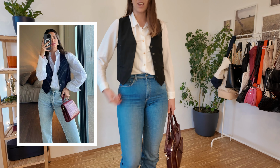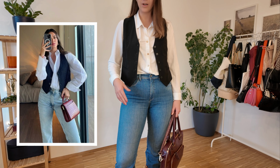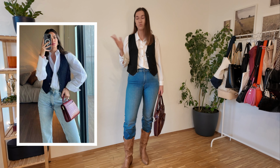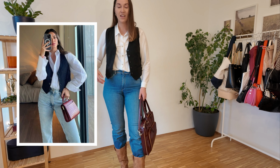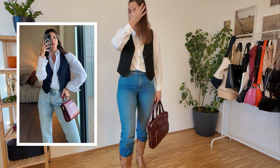I have had this vest for a couple of months now. This was something that I bought this summer, and I loved wearing this vest in the summer, but obviously once we transitioned into colder weather, I really wasn't sure how to wear it. And I thought that this was a very nice way to still be able to wear this vest and also give a pretty basic outfit a little bit of a twist, a little bit of an elevation.